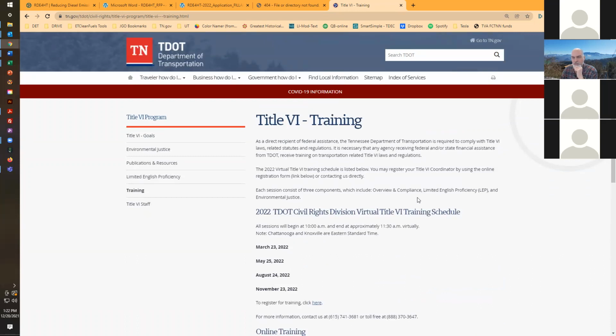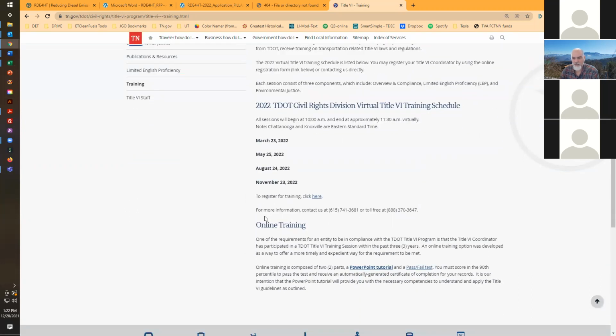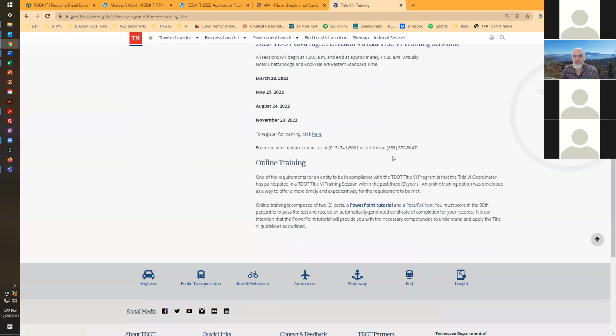But for now, focus on the pre-audit survey and getting the documentation of the non-discrimination policy, the limited English proficiency policy, and the Title VI complaint policy. Those are the 4 things that are due at the time of application. And it looks like I found the training link, so we will get that taken care of. And I guess there's an online training version that has the PowerPoint tutorial and then a way to take the test. And I guess you take this test and then a certificate that looks very similar to the one we looked at a moment ago is what you'll end up with.